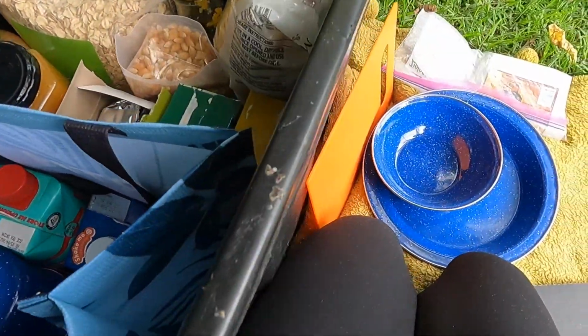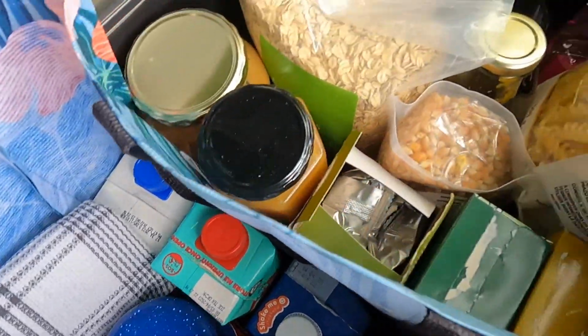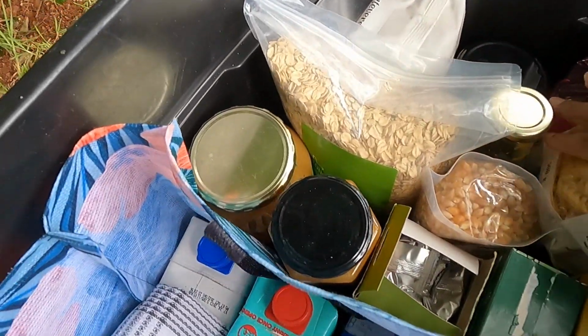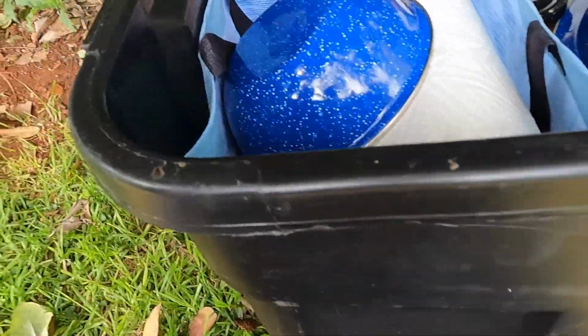This is actually snacks for the car. I've got a different place for snacks. What am I doing? Okay. Yep, that's everything.